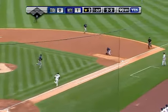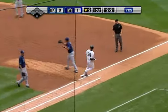Tried to pull an outside pitch and grounds it to Pena. He steps on the bag, 2 away.